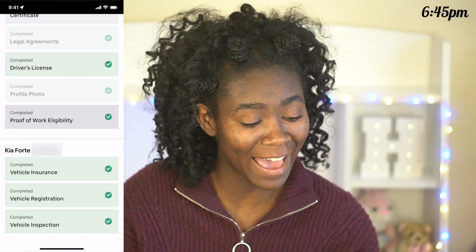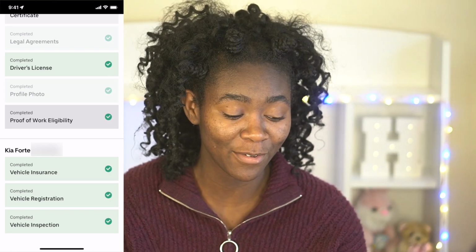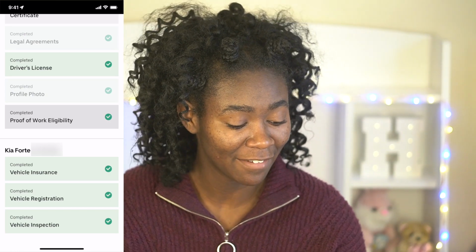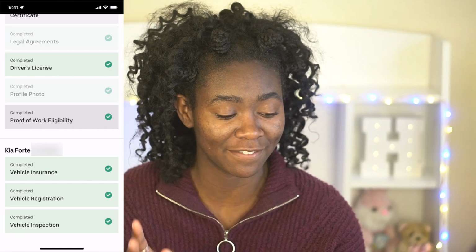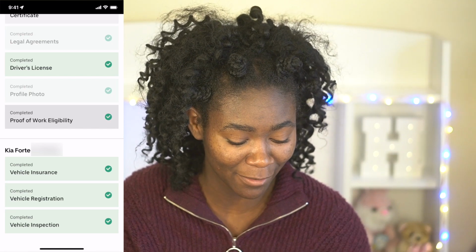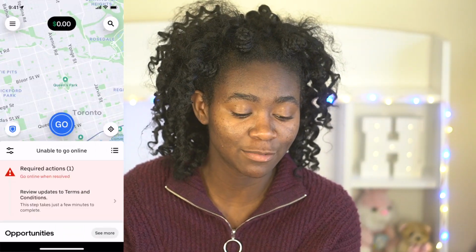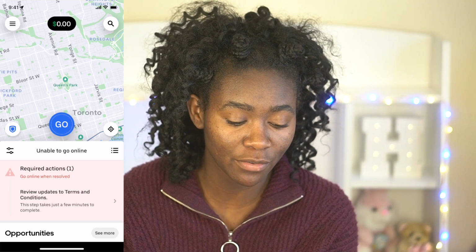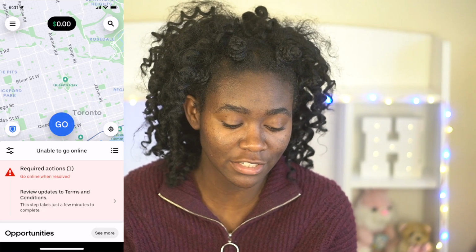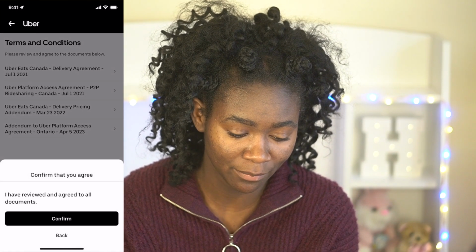Okay, so it's been about an hour, and if we look at the Uber app, under my Kia Forte, everything is checked. Vehicle insurance, vehicle registration, and vehicle inspection, everything has a green check mark. So if I go back, now it says before I can go online, I need to review updates to terms and conditions. So I'll tap that and I will agree, confirm.